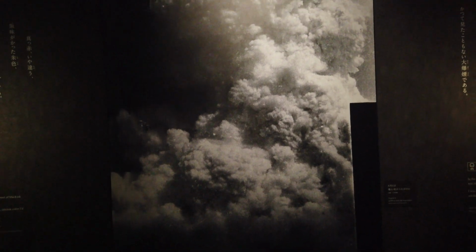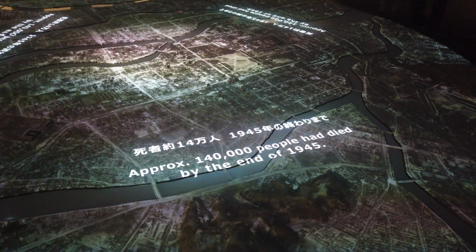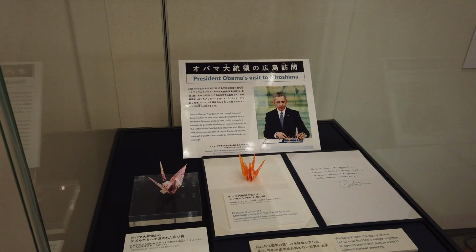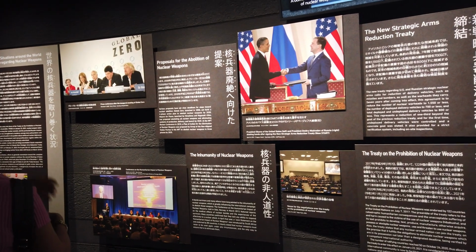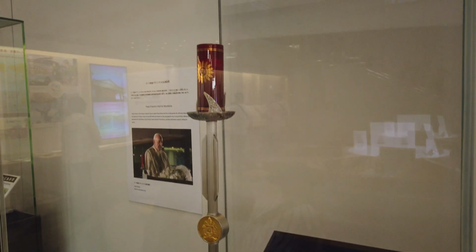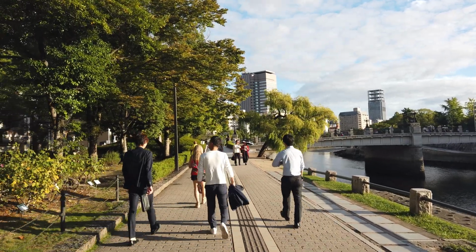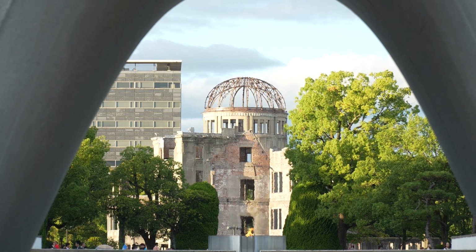Touring the museum took about 2 hours and contained artifacts, photos, testimonials, and artist depictions of the time. As we progressed, we learned about the immediate and long-term impact of this attack. In contrast to the destruction, the museum ends calling for world peace. The museum highlights international efforts for nuclear disarmament, Pope Francis' call for peace, and the recent G7 International Summit. Overall, this museum offers a time for reflection, remembrance, and a hope for a peaceful future.